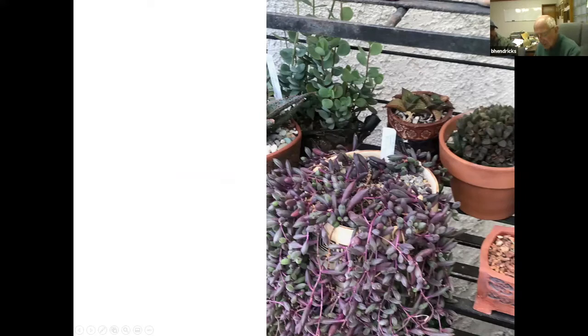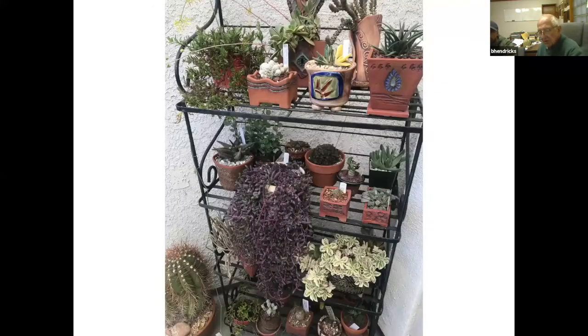This is a cultivar. The species itself has green leaves and yellow flowers. This one also has yellow flowers. I actually got this cutting from you, but this is a cultivar of it, and I forget the cultivar name. Nice hanging basket plant. They grow fast too, really fast.